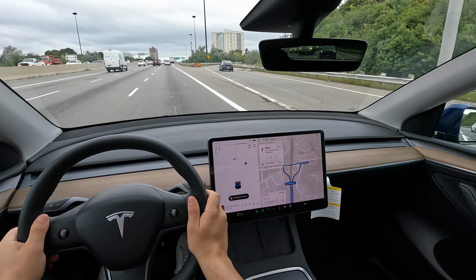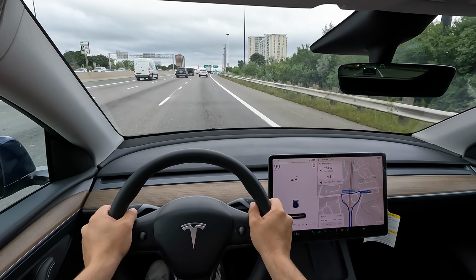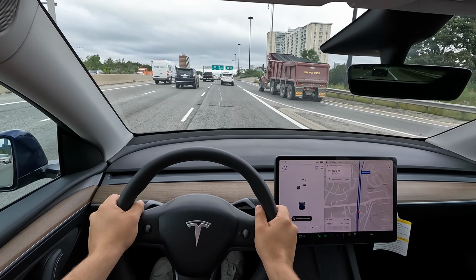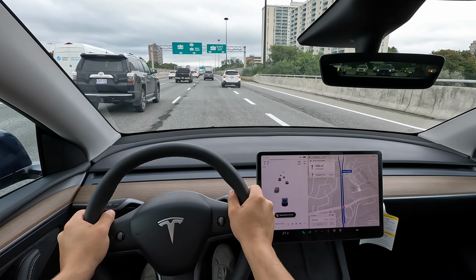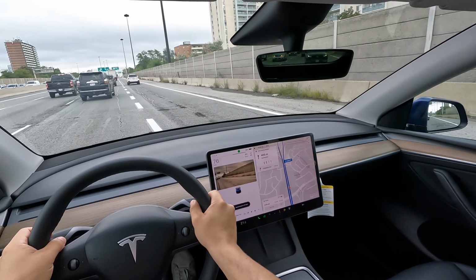I was supposed to turn around there, and I didn't. We're gonna go for a little drive. That's okay. Wow, the acceleration on this thing. Need to pass somebody or anything, just put your pedal down and she jumps forward. Let's go onto the 401.